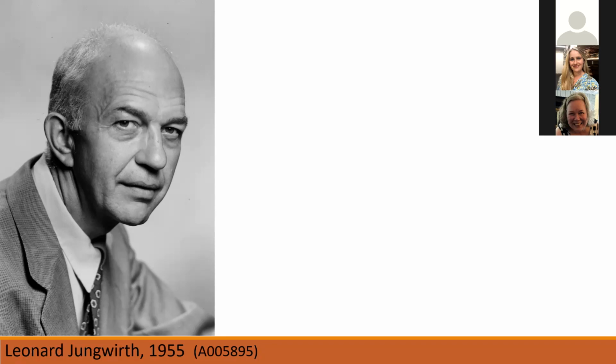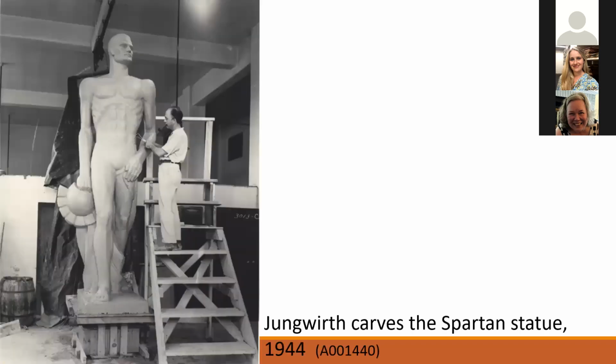The creator of Sparty was Leonard Youngworth. He became an assistant professor of sculpture at Michigan State College in 1940. Youngworth taught at MSU for 23 years and died in 1963. The creation of the original Sparty began in August of 1943 as a small clay sketch and later became a model that stood 3 feet tall.